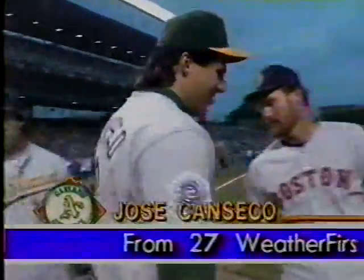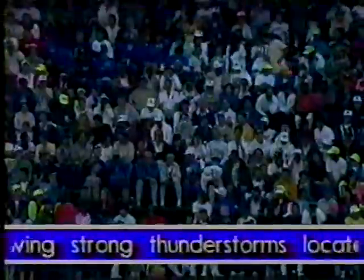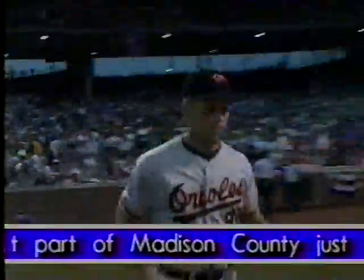Batting third and playing right field, this year's American League top vote getter, baseball's first 40-40 player from the Oakland Athletics, Jose Canseco. Batting fourth and playing shortstop, making his 7th consecutive start at shortstop from the Baltimore Orioles, Cal Ripken.